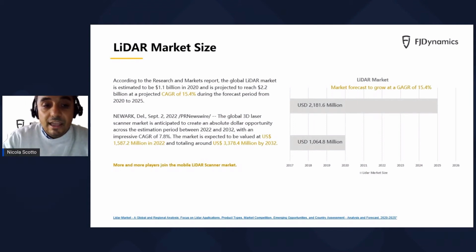So basically, it will end up having a market value of almost 3.4 billion US dollars, so doubling the current market value. And this strong growth is driven by a growing demand proceeding from utility, infrastructure, forestry, and security and surveillance. So definitely, this slide shows us that the future of the LiDAR market is definitely bright. Next slide, please.